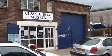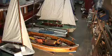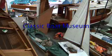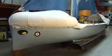The Classic Boat Museum in Newport on the Isle of Wight houses a unique collection of sailing and powerboats of both local and national interest and importance. The chairman of the museum, Felix Hetherington, told us more about its history.